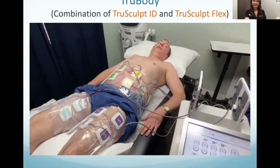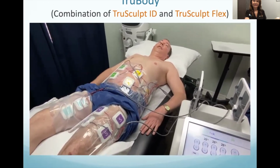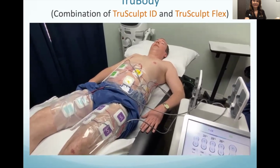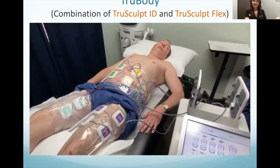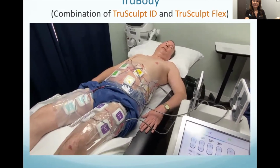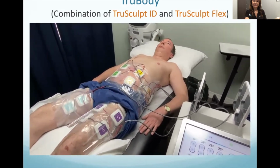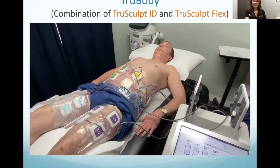So I think this is going to look great on you. Okay, so doing the True Body, including the True Sculpt ID and the True Flex, will give you that whole body transformation. It's going to give you the melt, the tighten, and the tone. That's what everybody wants. Right, Ted?